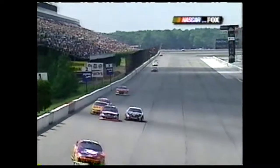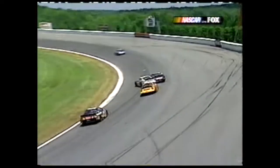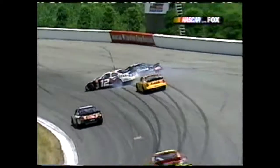This is going off into turn 1 right there. You see Ryan Newman on the low side of Kurt Busch in the 97. Oh, he just slides up into it. Kind of run out of room. Boy, Mike Skinner in the 4 car, he's just barely going to slide by.